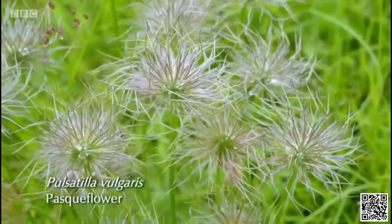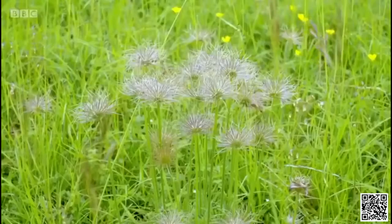A couple of years down the road when I've established everything else. But look, there's a pulsatilla that I was telling you about. There's one still in flower. But the seed head looks absolutely fantastic. Loves really hot conditions. So for me, it might not work in the meadow.